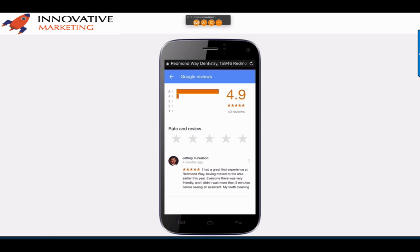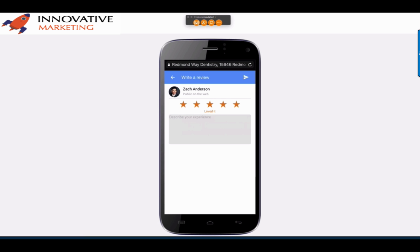So we can literally, on an Android device, because most of the time they're already logged into some sort of Google account because it's a Google phone, it will take them right to your business, and you can decide which location this goes to, your Google page, and they can leave a review right there on the spot.